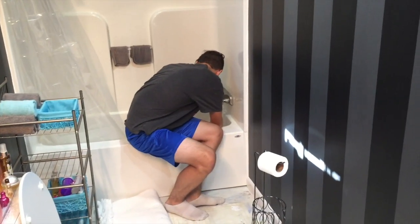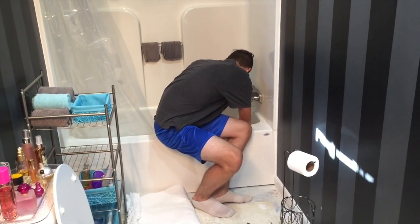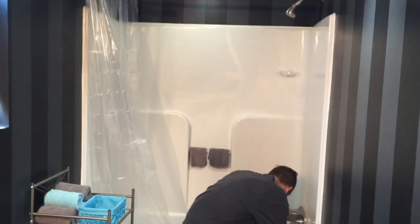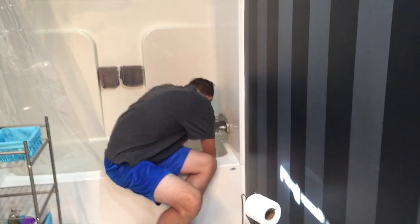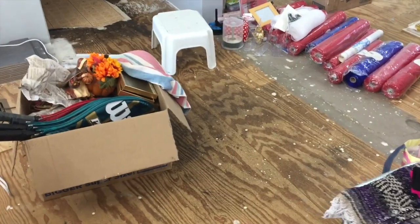Well, the fellas are working on a little leak. Can you guys believe it? We just moved in this bathroom. You saw us painting it up. Don't even have a regular shower curtain yet, just the liner, and we already have a leak. Go figure.